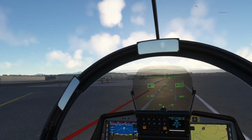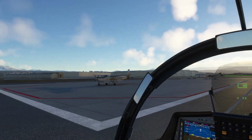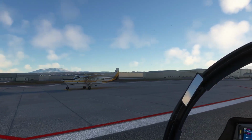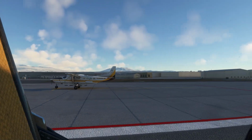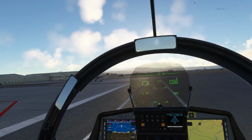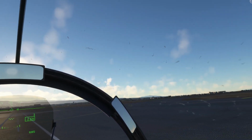Another one of these, light commuter, New Guinea bush pilot. Kenmore Air, okay. Pretty cool looking aircraft. Similar one here, I think. And that's it, so no MiGs today.